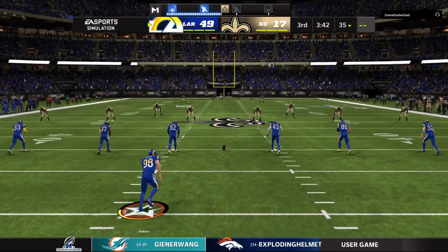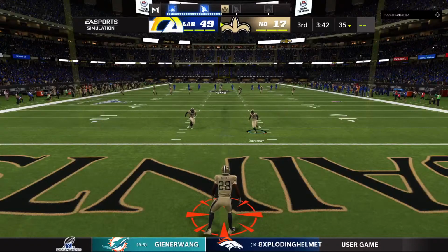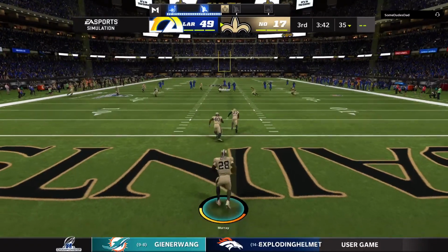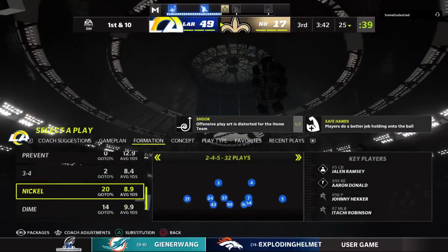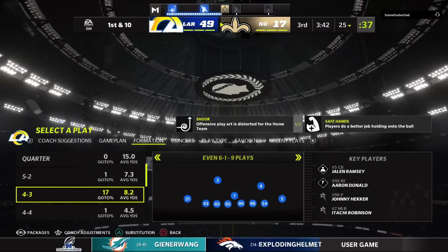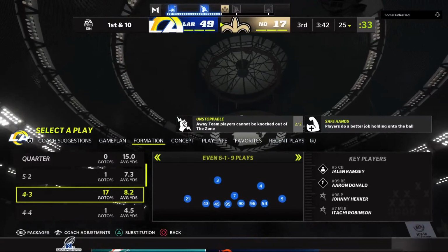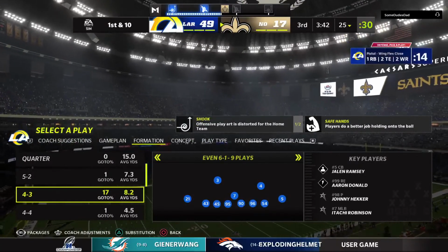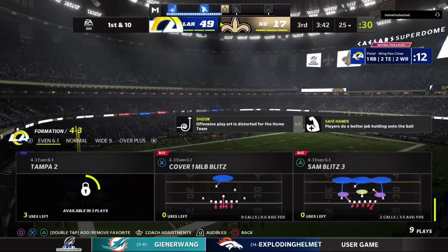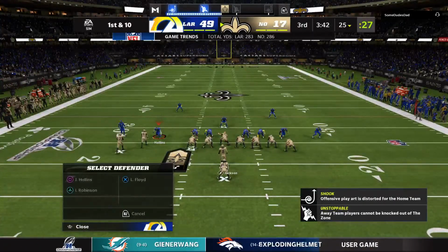So they throw the pick six. They'll get another shot at it now as this one's in the air. No run back here, down to a knee, and this drive will start at the 25. Getting set for their next drive, the New Orleans offense.